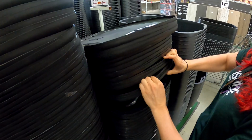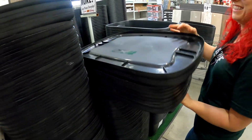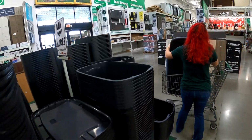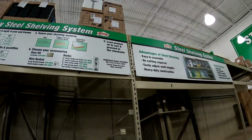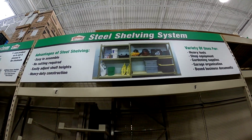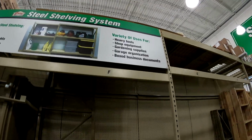Guys, even though we don't use them too often, occasionally they come in handy. So we have a lot of loose lids lying around. This is what I meant by the metal shelving that you can kind of build out with the little slot racks there.